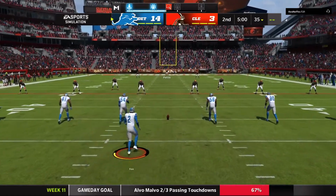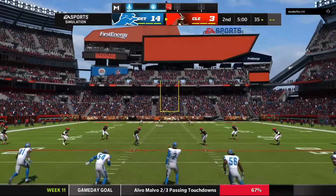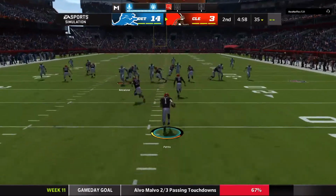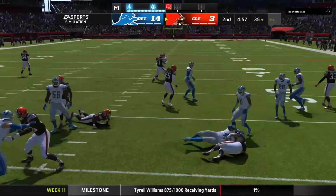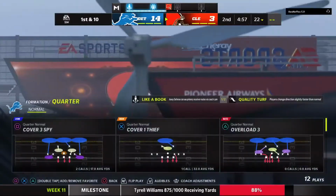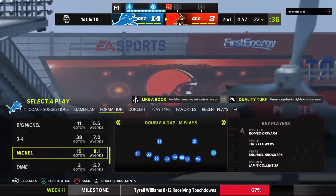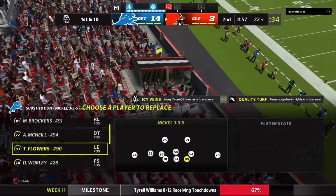Here are the Lions now as they line up and kick this one away. Here's Dante Pettis on the return. And he's up past the 20 to the 22-yard line. The Browns take over 1st and 10 at their own 22-yard line.